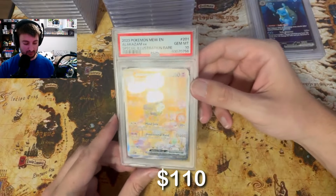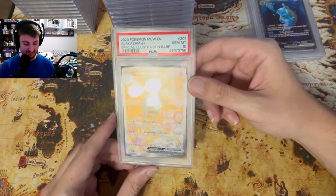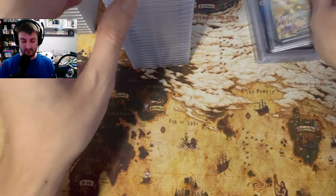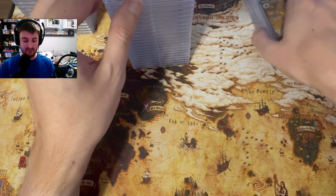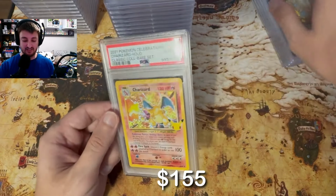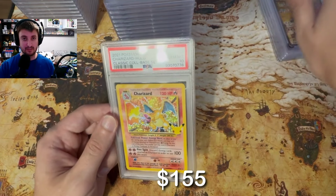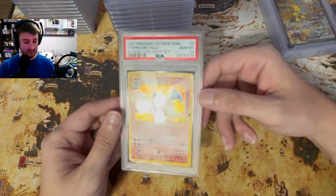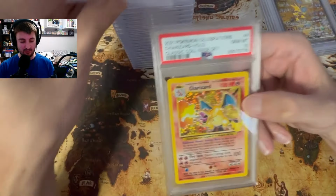Alakazam here, another beautiful card. Again, the plan is to get all of these Secret Illustration rares in a 10, so I'm happy to have the collection off to a good start. So far, I've been selling them all just because, you know, the prices have been high, but as prices come down, now I can start kind of stocking them away, putting them in my personal collection, and I'll be comfortable with that.